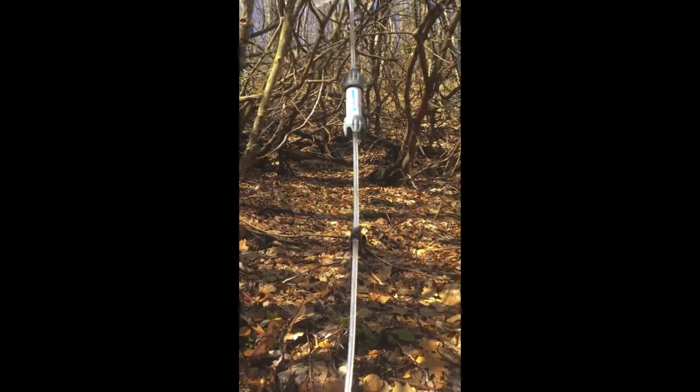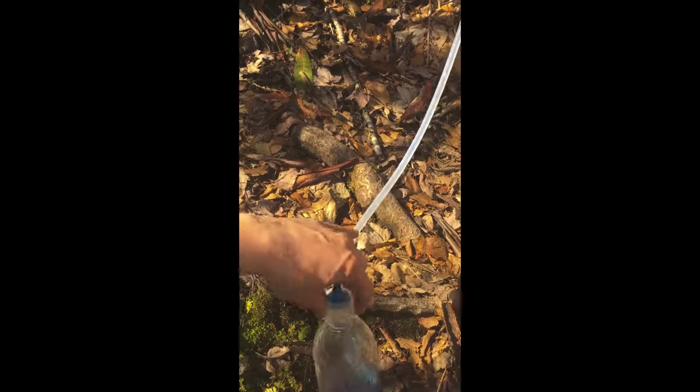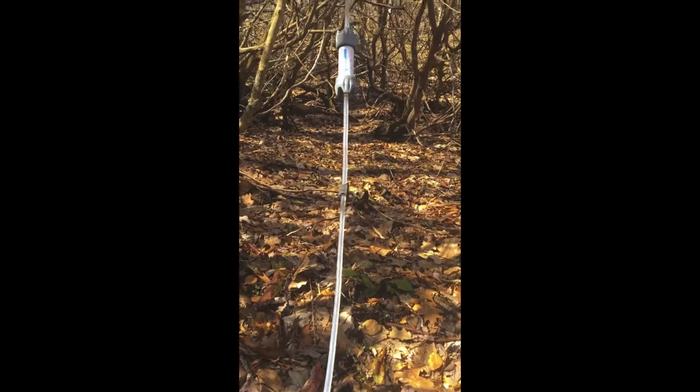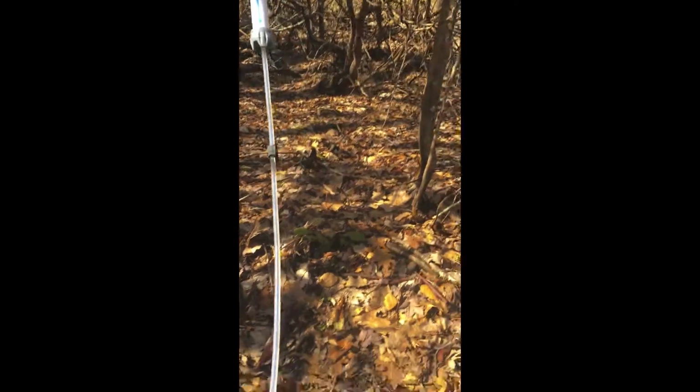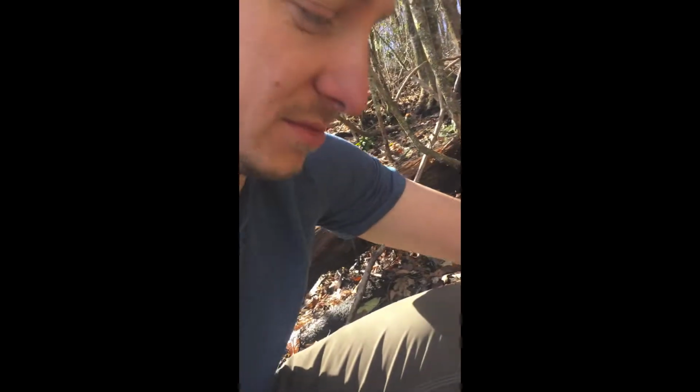Usually doesn't take too long. I can fill, these are each liters and I have 2 of them, so it usually takes me like 5 minutes total to get my water. And I try to camel up while I'm sitting here too, which is when you sit around and drink a ton of water, and then you refill your water bottles and go from there. So much like a camel would do, since you don't have a lot of options for water on the trail.